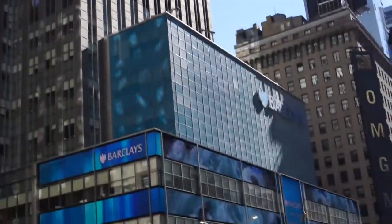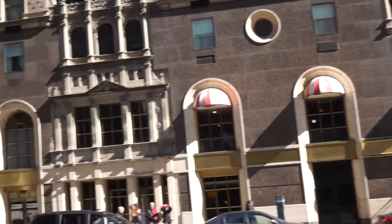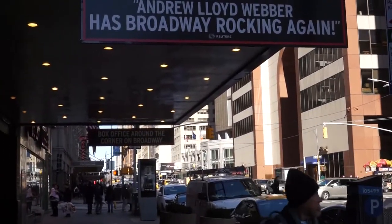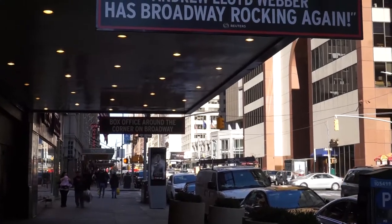And then if we turned to the left and looked north on Broadway, you can see the area where we are. And you can see we're right around a number of theaters. But again, we're looking north on Broadway. There's hotels all around here.